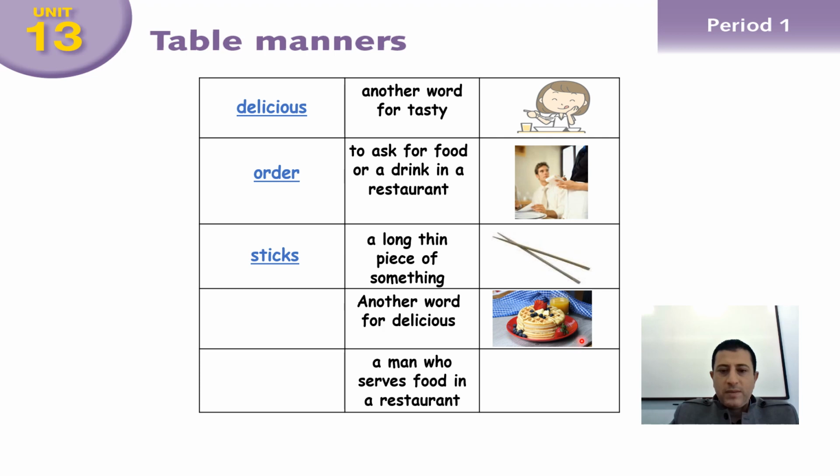Wow, look at this. It is very delicious. Do you know another word for delicious? Another meaning for the word delicious? I'm sure you know. Think and write it on the piece of paper. Have you finished? Okay, let's check. Tasty, very good. Tasty is another word for delicious. Delicious means tasty and tasty means delicious. The next word.